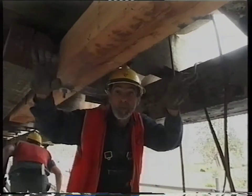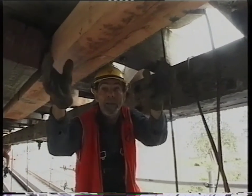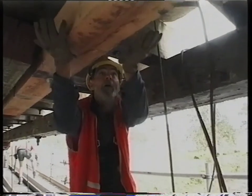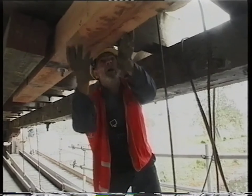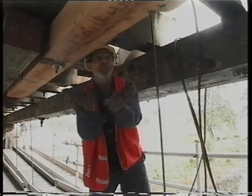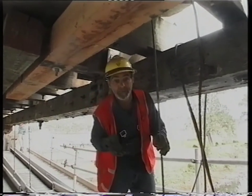They run some bolts down this side of this beam, and there's a steel yoke that goes under, and then they take it up onto the Bailey truss with jacks and tighten up bolts on top until it's pulled up straight in the Bailey truss.